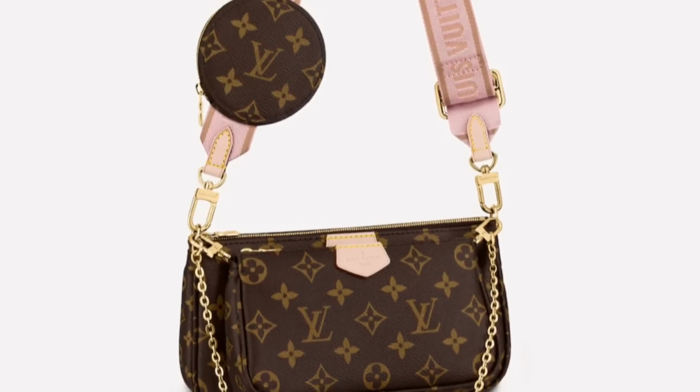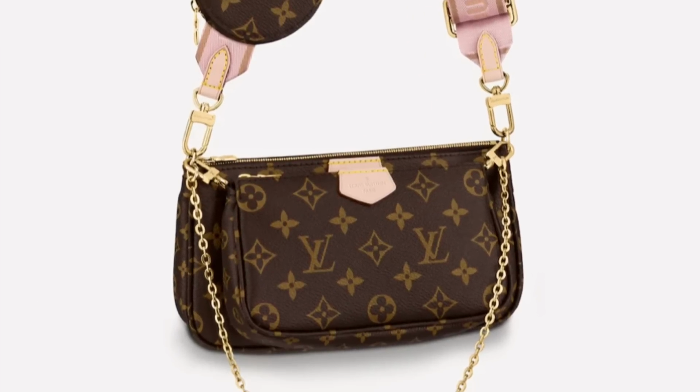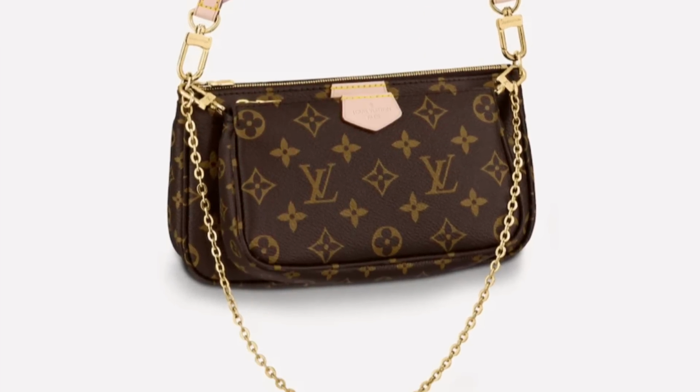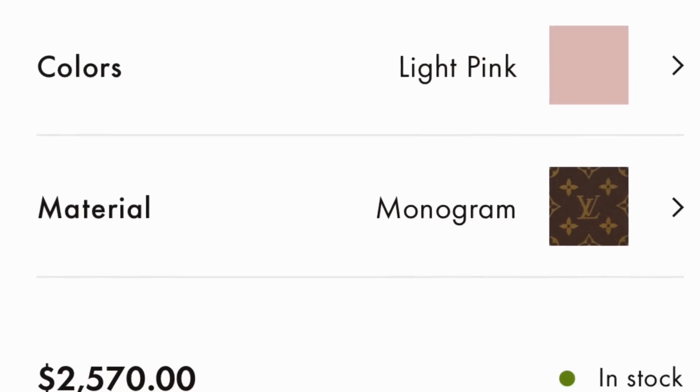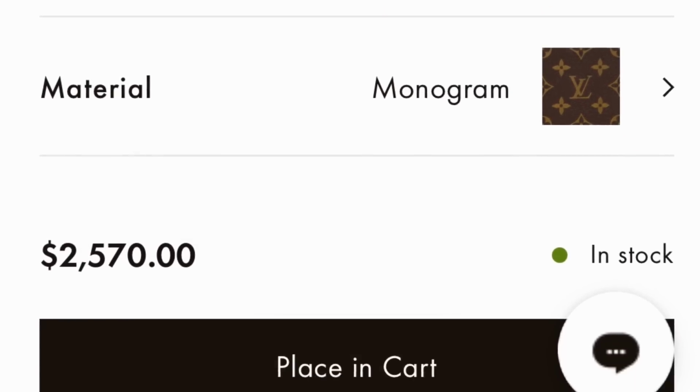You can buy it. Multi-Pochette Accessoires. Come on, this was so hot. People were paying over retail for this. Now it's available on the website. You can buy it for $25.70.